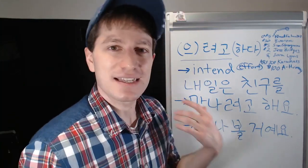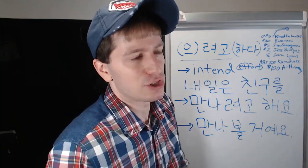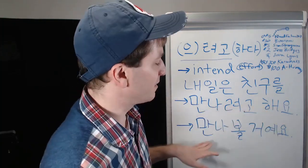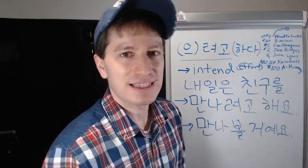So both of these sentences in English would probably translate as I'm going to try to meet my friend tomorrow. But they'd have completely different meanings. 만나려고 해요 and 만나볼 거예요 are both perfectly correct sentences that just have different meanings.